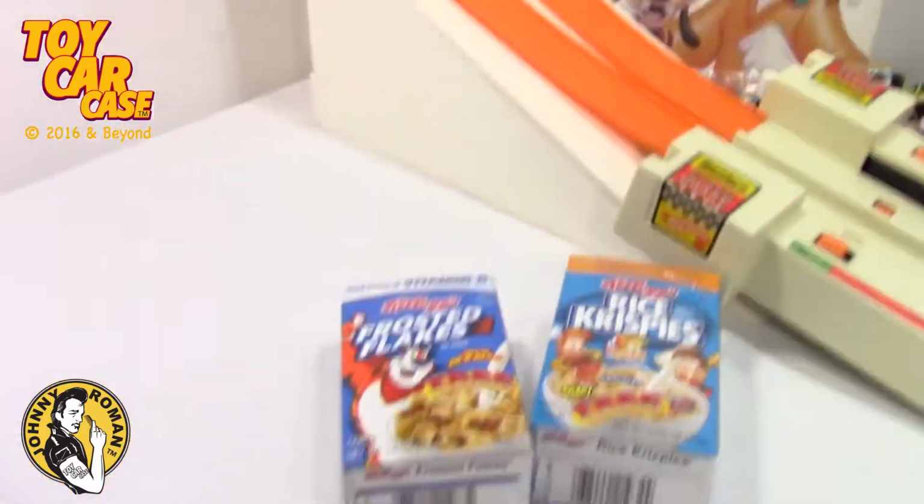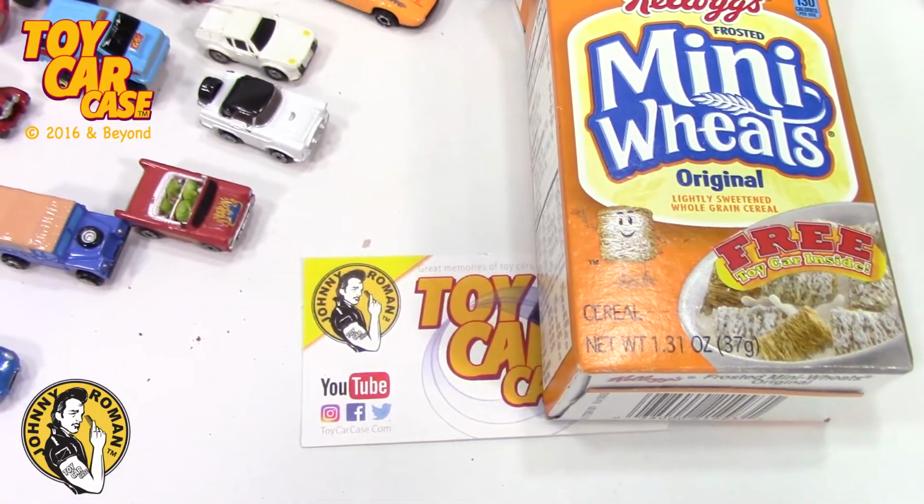We've got 6 more little ones and 2 big ones. It's a toy car case event. Let's rock it.